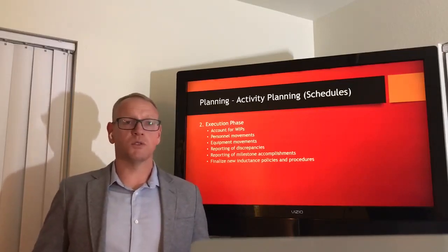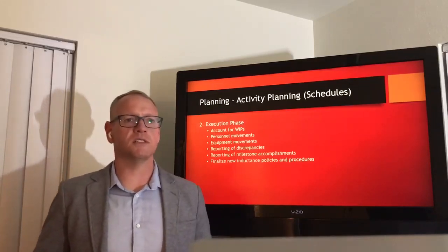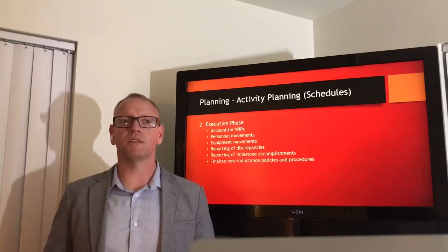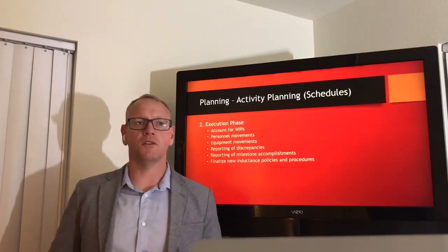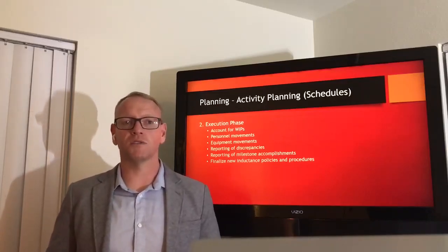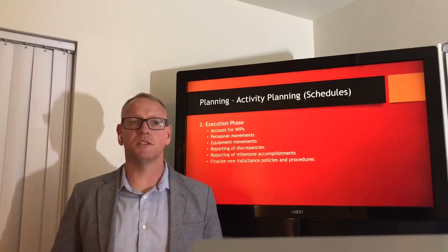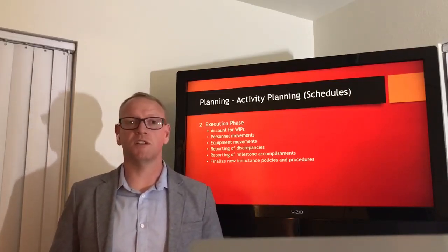So the second phase during that maintenance freeze was the execution phase. This is where the managers of each section were to lay out and account for all works in process. The personnel was supposed to start moving back. The equipment was all moved at the same time but had to be documented and transferred appropriately. And during that execution phase, they were to report all discrepancies and milestone accomplishments as it went. And then my job was to finalize the new inductance policies and procedures and to publish those to the equipment owners. That way we could have a smooth transition into the new process.